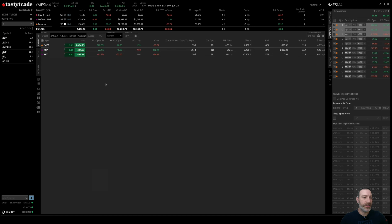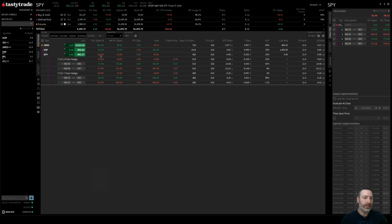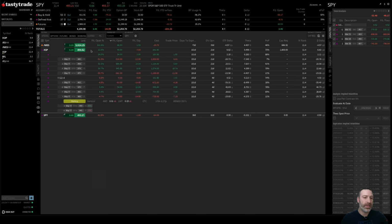Going over the positions here real quick. SPY is just 2 free hedges, so I'm not doing anything there. XSP is 2 of these bear traps, 1122s, and they're just moving along. This one's at 50%, so it's kind of getting close. I have an order here for 19 cents. It's at 31. I think that's about 70% of the max profit on that one, and then that'll be a free hedge. But for now, nothing going on there.